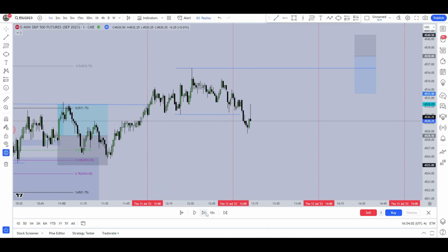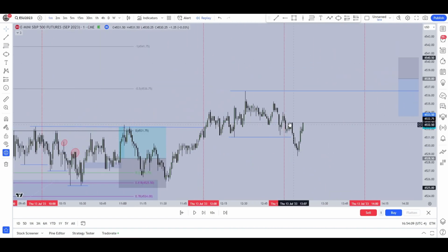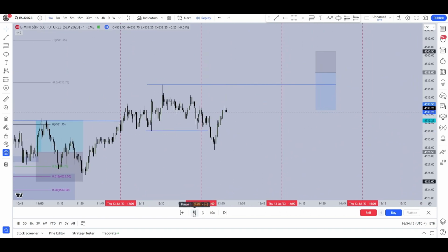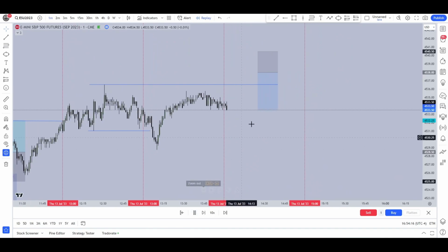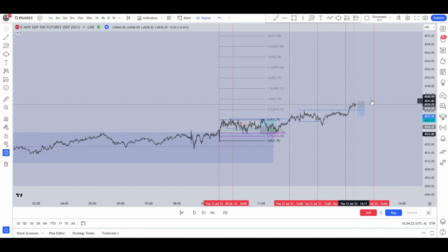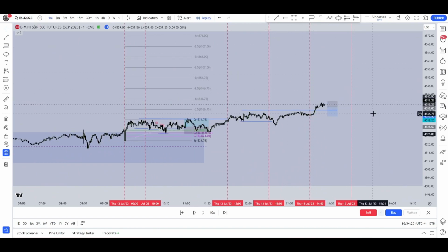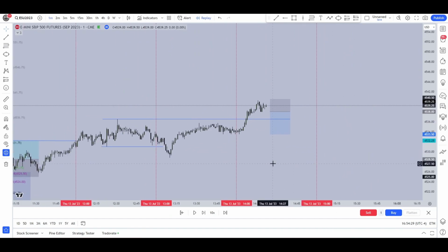And now we sweep the lunch low, and usually what happens after we sweep a lunch low is that we go in the opposite direction. So after this you can be bullish, but because we took out this high right here, I started being bearish again. But we still haven't filled this at all, so you could still be bullish in theory. But because we swept this high now, I thought, maybe we go down now.